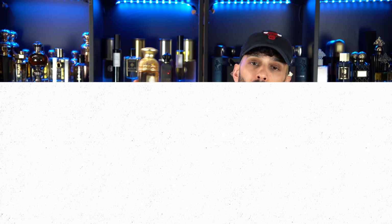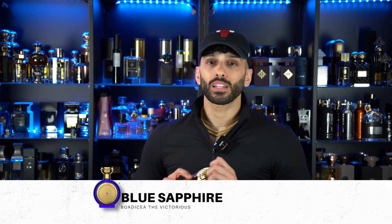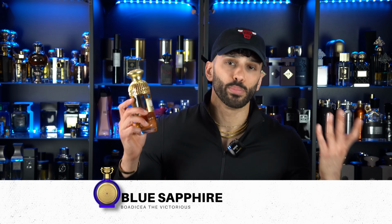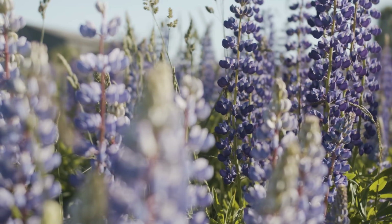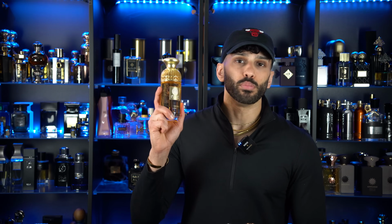Next one is called La Peregrina by AM. Think of blue sapphire, but more wearable. That's exactly what this one does. A couple of similar notes, but this is the best illustration I could draw, is blue sapphire, aquatic vibes that really shines around this ambergris with a dry down of patchouli, musk. Yeah, it smells expensive and it's a little bit easier to wear than blue sapphire.